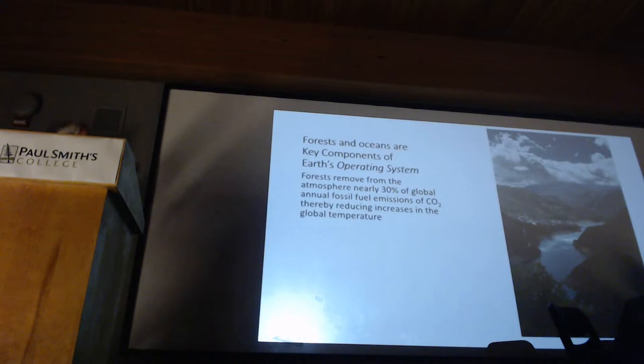So what do I mean when I say forests and oceans are key components of the Earth's operating system? Forests remove from the atmosphere nearly 30% of the emissions we emit every year. They don't pick out the ones we emit. They're constantly taking it from the atmosphere. And at the end of the year, as you'll see in a moment, it's really remarkable how much less carbon dioxide there is in the atmosphere. And that produces the increase in temperatures.